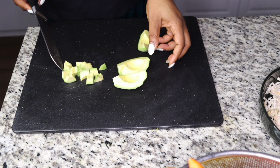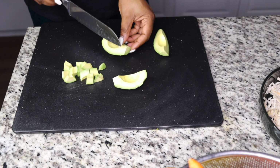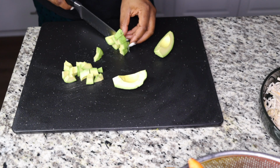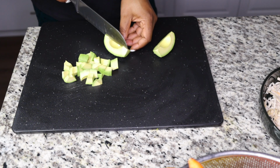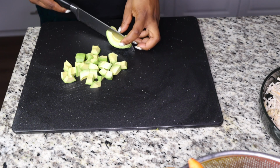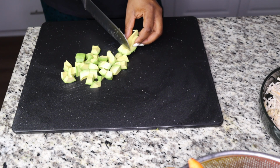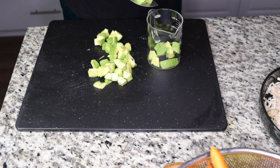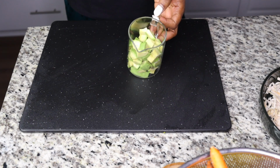Plus, this is a very healthy vegetable salad recipe you want to incorporate into your life if you're looking for something healthy as well. So, I basically just slice the avocado into square shapes and set that aside. Yeah, so that is the first ingredient.